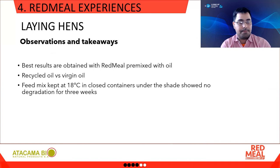Some observations and takeaways. The best results are obtained with red meal, either powder or oil, pre-mixed with oil, and then that mixed with the dry food. There's the alternative of using recycled oil, which is less costly, but the use of virgin oil achieved better results. Then very importantly here, the feed mix that was done with the red meal was kept at 18 degrees Celsius in closed containers and under the shade. And this showed no degradation after 3 weeks.